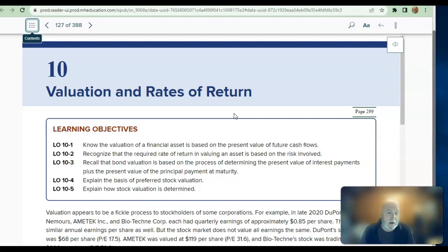Very important concept. You want to be able to recognize that the required rate of return in valuing an asset is based on the risk involved. That's a very basic fundamental concept that we've talked about before, and we're putting it to a little bit of use here. You want to be able to recall that bond valuation, one of the sources of capital, is based on the process of determining the present value of interest payments plus the present value of the principal payment at maturity. Bond valuations are an important thing to consider. They take a little bit of time, so take your time going through it to understand all the moving parts, but it's a very important calculation to learn.